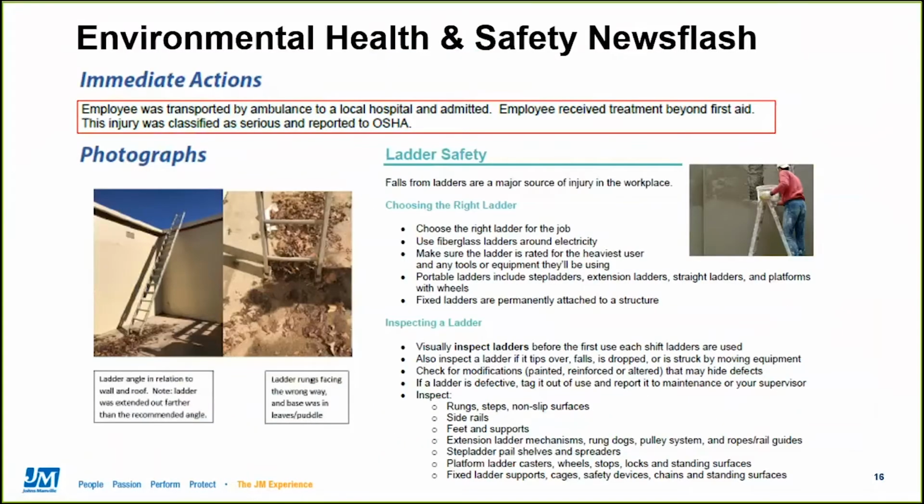So we distribute this Newsflash, and the left side of the Newsflash includes some photographs that show some of the conditions on the job site that contribute to the incident. And then I've attached on the right a job aid on ladder safety. So we use this incident not only to share what happened, but to also do a little additional training on ladder safety so we can prevent a reoccurrence.